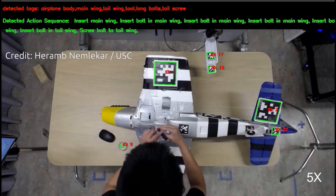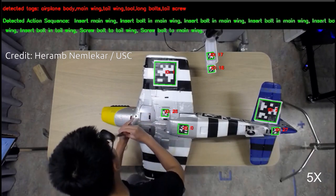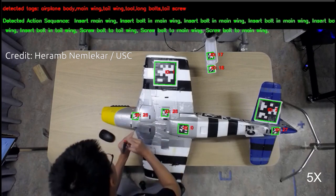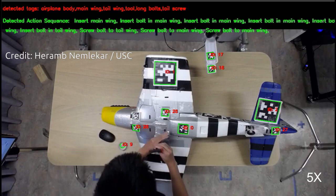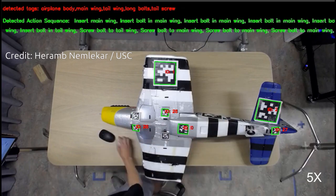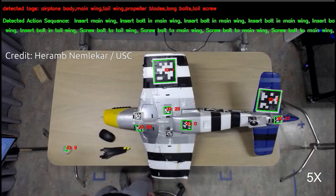When working with people, a robot needs to constantly guess what the person will do next. For example, if the robot thinks the person will need a screwdriver to assemble the next part, it can get the screwdriver ahead of time so that the person does not have to wait. This way, the robot can help people finish the assembly much faster.